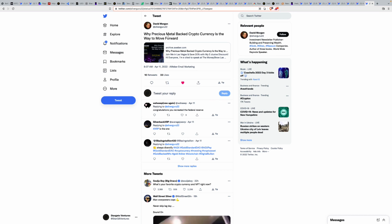So why precious metal-backed cryptocurrency? So we could go back to a gold standard, but have a neutral cryptocurrency that no country has central authority over. And then that cryptocurrency could be backed by commodities, right? So that's the way forward. I believe that BRICS is setting up to do that.